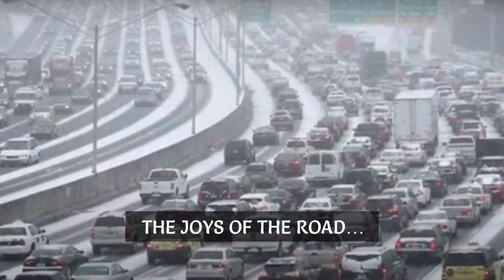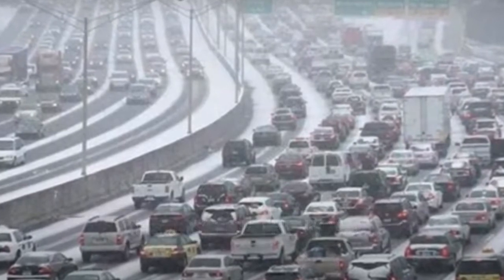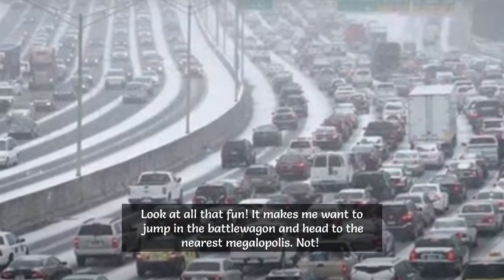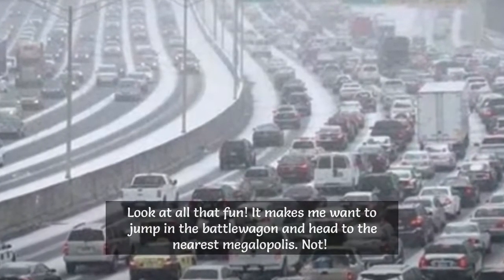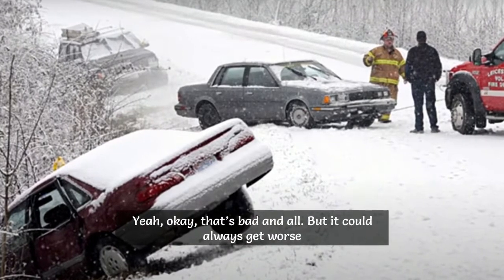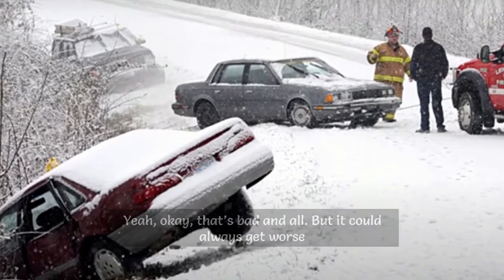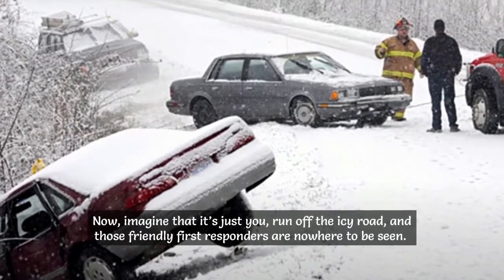Look at all that fun. It makes me want to jump in the battle wagon and head to the nearest megalopolis. Not. Yeah, okay, that's bad and all. But it could always get worse. Yikes. Now, imagine that it's just you, run off the icy road, and those friendly first responders are nowhere to be seen. Imagine you're all alone and your survival depends on you and the supplies you have on hand.